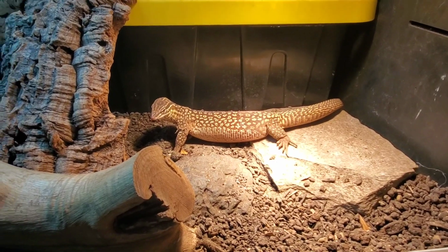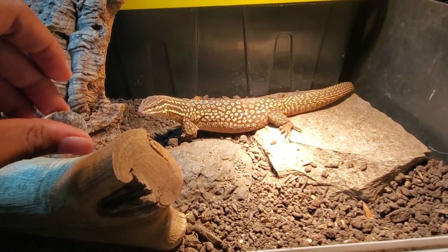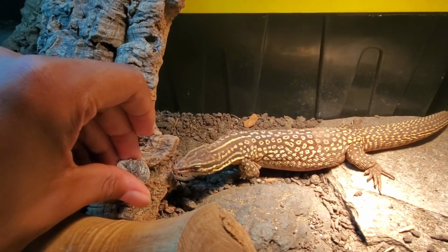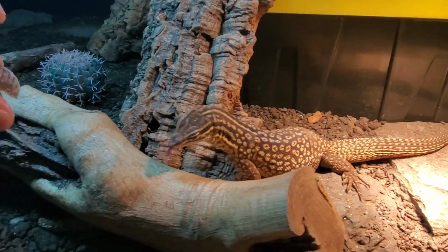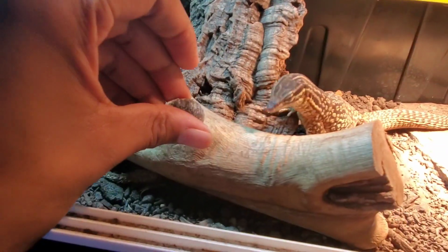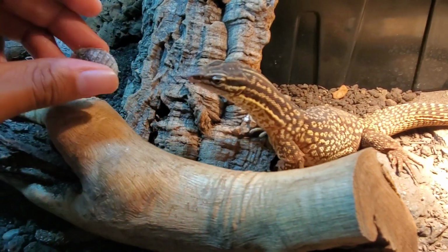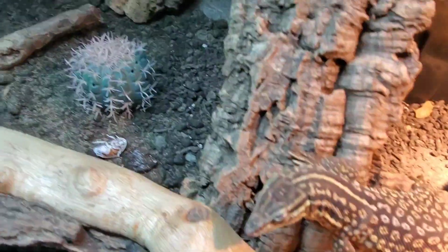But with Ackie Monitors, the thing is, these guys are always moving around quickly and they're always being inquisitive, and they're very active in nature in general, where bearded dragons, when given the proper amount of space, can be quite active, but they're still not going to be like an Ackie Monitor. I can describe these guys' activity more as a bearded dragon on steroids. These guys go nuts for food.